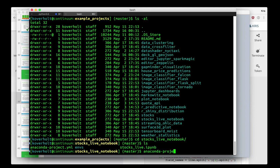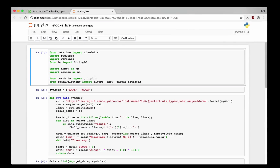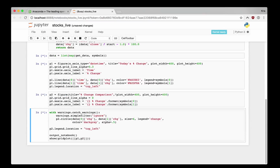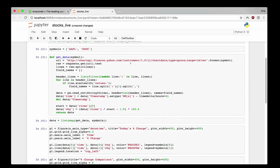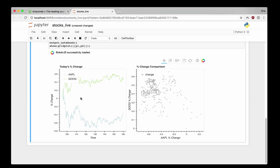So if I run this Anaconda project, it's going to open in my browser, and I'm going to see the stocks live notebook. So this is running locally right now, and it's actually reproduced the environment that I need, including the packages and dependencies, things like bokeh, numpy, pandas, and this is grabbing the latest financial data from Yahoo Finance, and it is going to do some data cleansing and is going to generate a bokeh plot of the recent stock ticker data.